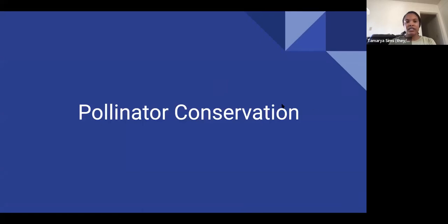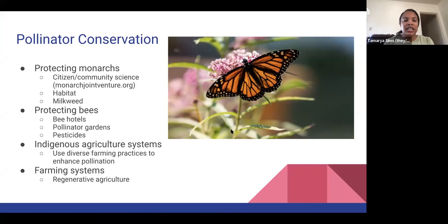Pollinator conservation. So some of the conservation we see for pollinators these days is protecting monarch butterflies. If you don't know, the monarchs have a great migration from the northern part of North America all the way down to southern parts like Mexico. And with that research, a lot of citizen science and community science is needed to track the butterflies. So if that is something you're interested in, you can find a simulation of the migration on the monarchjointventure.org.